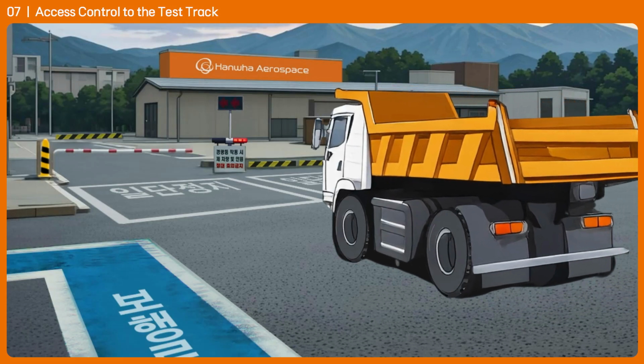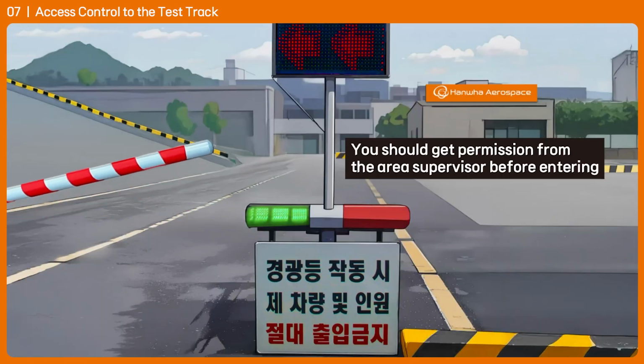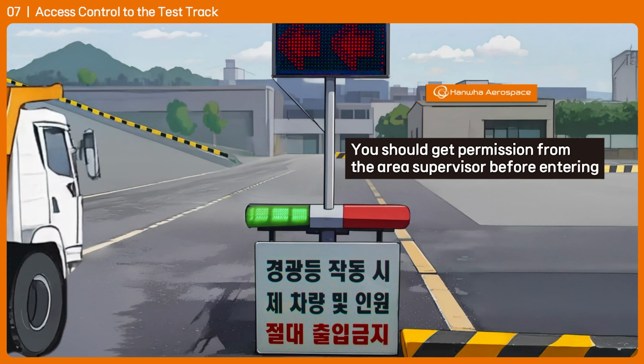Access control to the test track. Hanwha Aerospace Changwon plant has a vehicle test circular track. You should get permission from the area supervisor before entering.